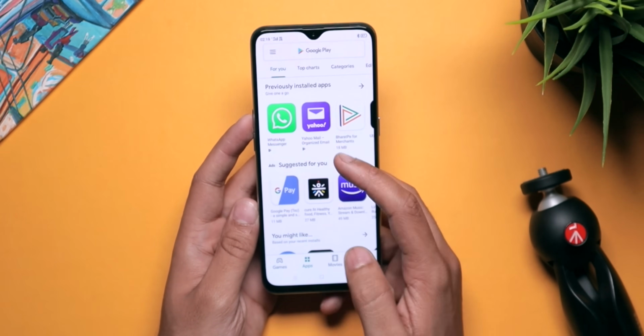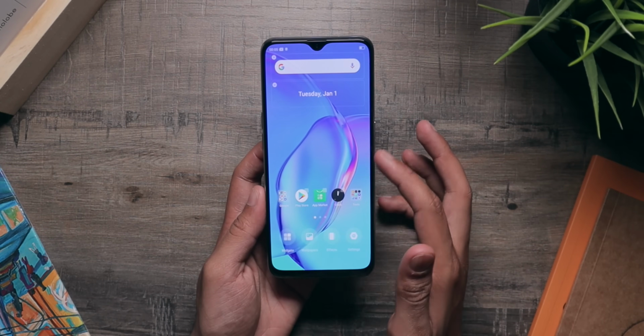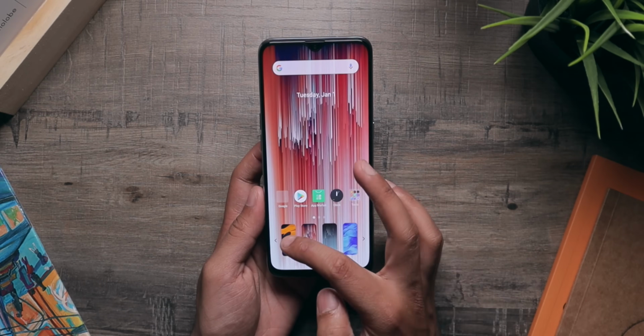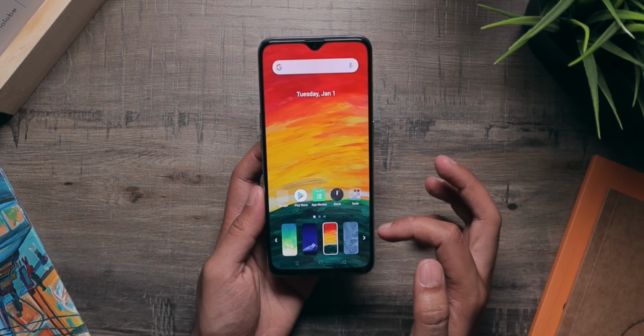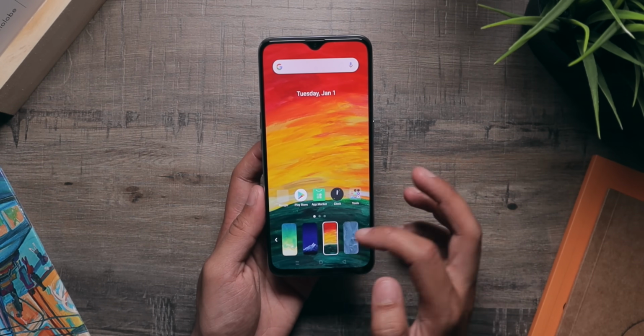Now one of the things that I don't like about this phone is the software. So it comes with ColorOS 6 on top of Android, and it is literally one of the worst skins on Android. Like, I do not like it at all. It has a lot of bloatware, it is very childish, and it is not clean by any means. Like, it is not minimalistic, and I am a fan of minimalistic things.